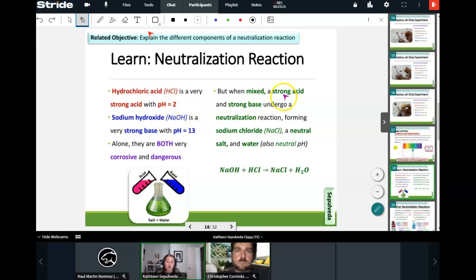But when you mix a strong acid and a strong base and they undergo what we call a neutralization reaction, they form sodium chloride, a neutral salt, and water, also neutral. It's quite interesting how that happens, and we actually digest that salt, and it is safe for us to eat. We put it on our French fries, we put it on anything we want. So those two things by themselves can be very dangerous, but when you put them together, they neutralize, making it not so dangerous. They give off water and sodium chloride, which we are able to eat and digest. So it's kind of amazing what acids and bases do when they are neutralized.